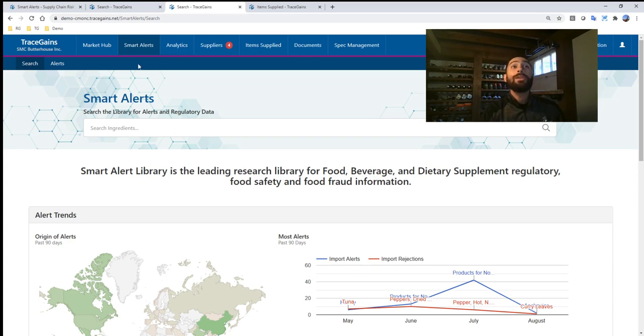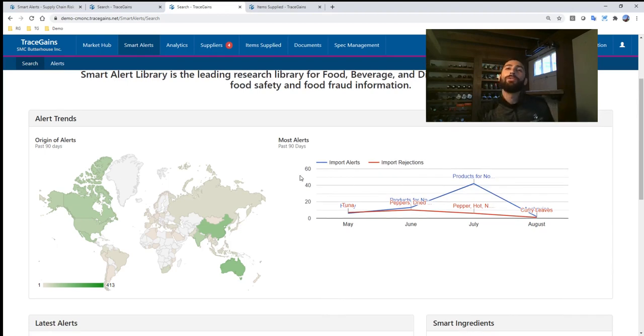That said, this opening page of Smart Alerts, the search page, is pretty generic. Of course, we have a search box up top, which we're going to come to in a moment. But then as we scroll down through the page, we start to bubble up information that's kind of interesting. We toss together a few graphs of the most common origin of alerts over the last 90 days. Not too surprised, based on the suppliers in our network, which are worldwide, that we're seeing alerts that span all these different regions. But of course, some of the biggest importers, let's say China, USA, Canada, that's where we're seeing a big bulk of the alerts. We also have this fun chart over here to the right.